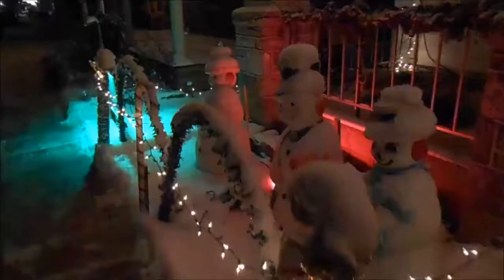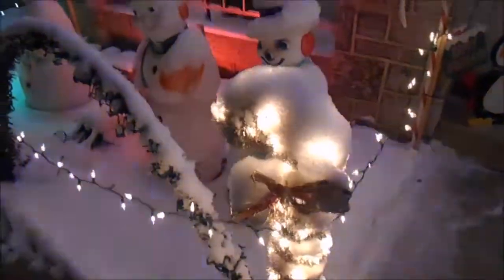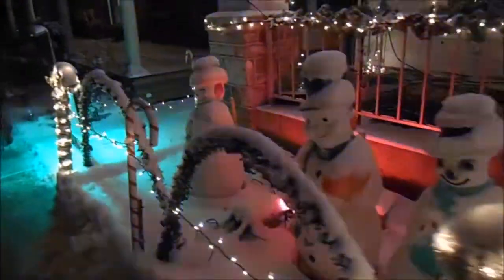Ed gave me some of Frank's display a couple years ago, so I'm very fortunate to have these. You can learn more about Frank on my website. He used to have a display over on Walnut Street in Lebanon there.